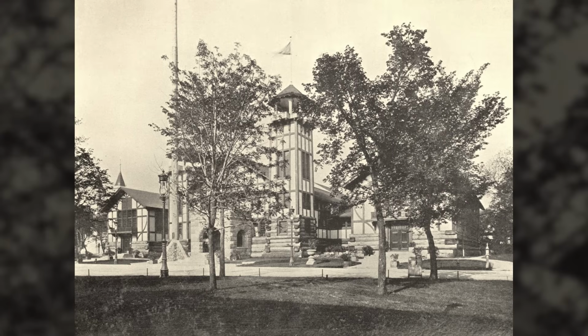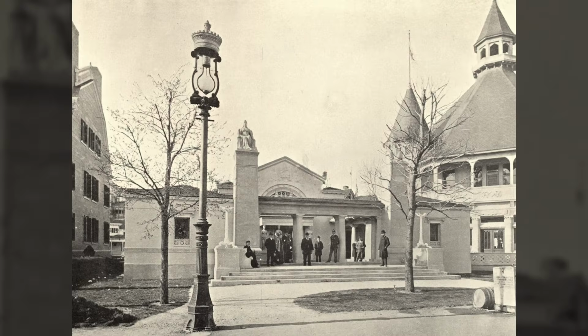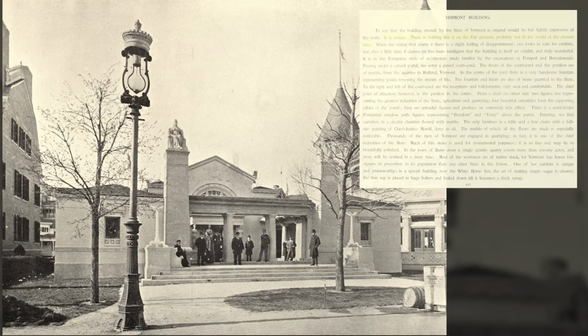Moving on, we're going to take a look at the Vermont Building. An interesting building for sure, as it is unique. There's nothing like it on the fairgrounds, probably not in the world at present time. Passing under a carved portal, we enter a paved courtyard. The floors of the courtyard and the pavilion are of marble from quarries in Rutland, Vermont. The fountain and basin are also of stone quarried in the state.